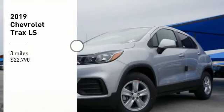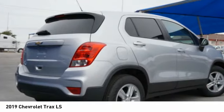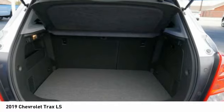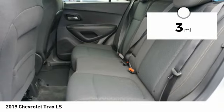Looking for the right vehicle? Check out the 2019 Chevrolet Trax. The Trax is tiny on the outside, but remarkably spacious within. It comes with clean and modern interiors and is priced below $25,000. This vehicle has less than 100 miles.